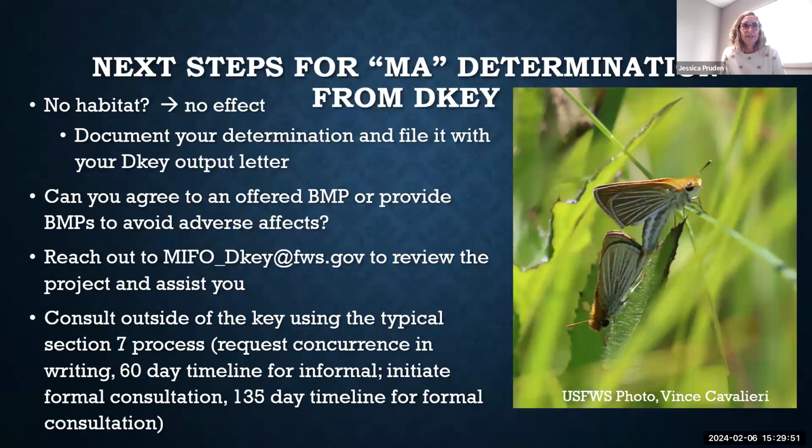So once again, in summary, there might be information that you already have in your files that allows you to make a different determination than what's in the D key. So coordinate with us if you have that kind of information. There might be BMPs that we could suggest or that you might want to provide that would also help you move from a may affect to a not likely to adversely affect or no effect determination. The key is just to follow up with our office.